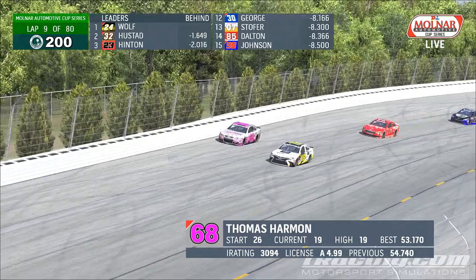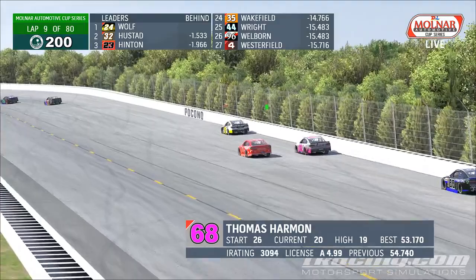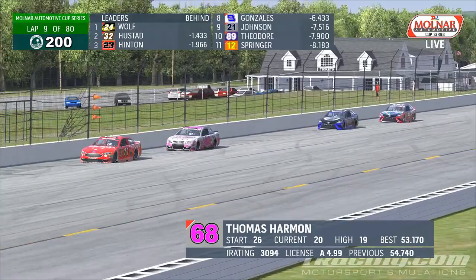The 19 to the inside of the 68 of Thomas Harmon. Harmon has made up seven positions already since the start of this race, but now the 19 has passed him, and Cy Jackson looks to the inside as well. So Harmon is not feeling so comfortable here at Pocono. He's been great since he's been back here in the Cup Series. He did post a slow qualifying time.